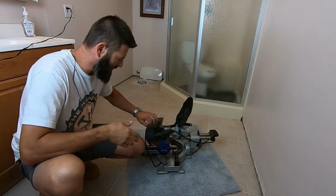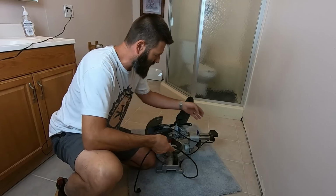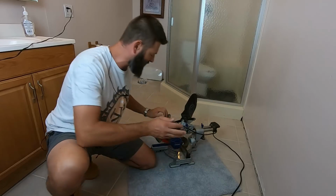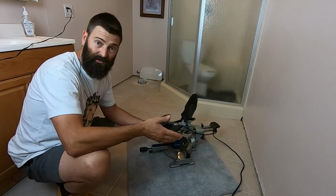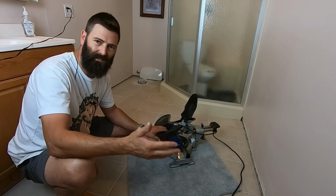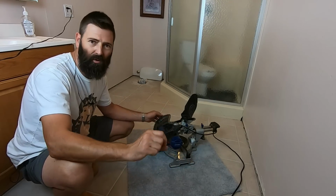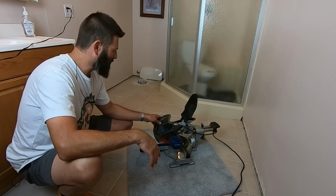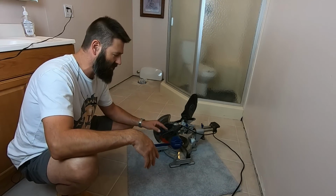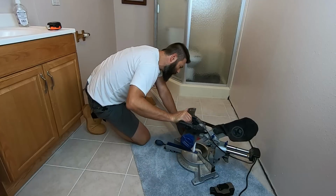So here is the compound miter saw that I'll be using. It's the one I keep in my tool trailer. I have 3 different kinds. And this is the one that I choose to take with me to job sites. I don't do a lot of production trim work or custom trim work. This is basically what I do. Baseboards, little shoe molding, 1 room at a time, maybe a little bit of crown molding once, twice a year. So I don't need a big setup. I don't need the whole kit.